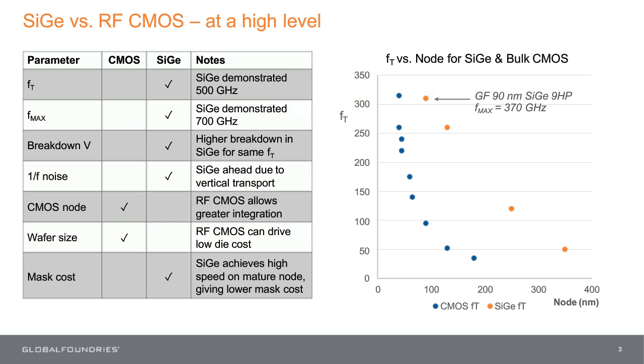But there have been demonstrations well in excess of that, running up to 500 gig FTs and 700 gig Fmax, significantly outstripping anything that can be done in CMOS. Those are not necessarily, however, production technologies that can be produced in high volume, but it reflects the latent potential, if you will, associated with silicon germanium moving forward.